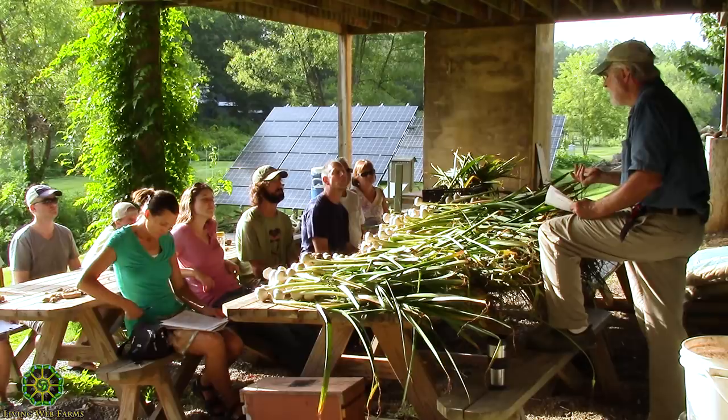Basically, start by putting plants in that you like, you know, and pay attention to how they do, and always be open to a new plant, you know? Try it, see what it does.